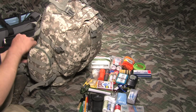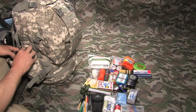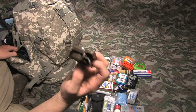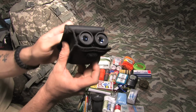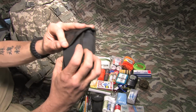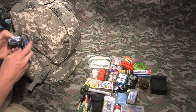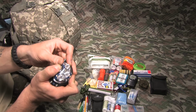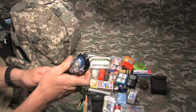On this side, we're getting into the nitty-gritty. I have a compass. I have some Bushnell binoculars so I can check stuff, survey the land. I have my headlamp. Alright, can I shut it off? There we go.